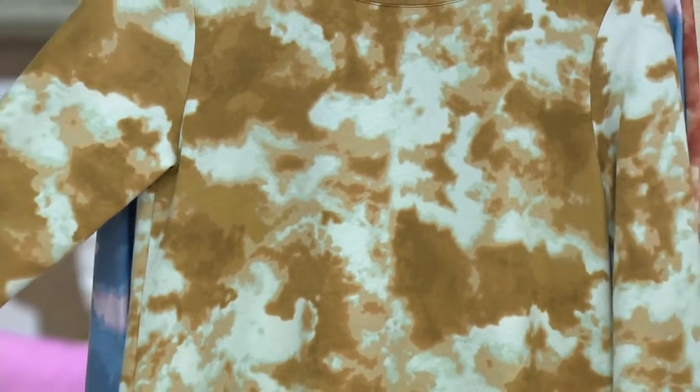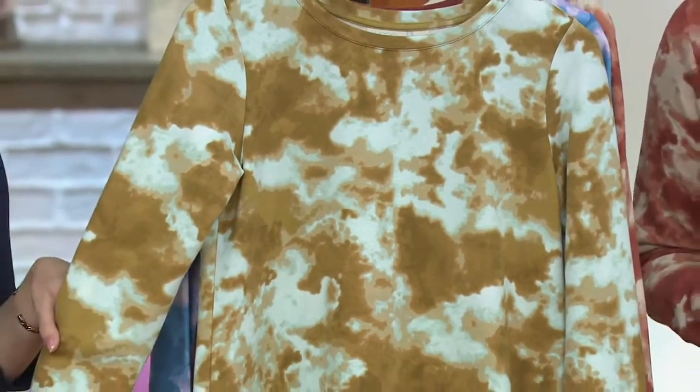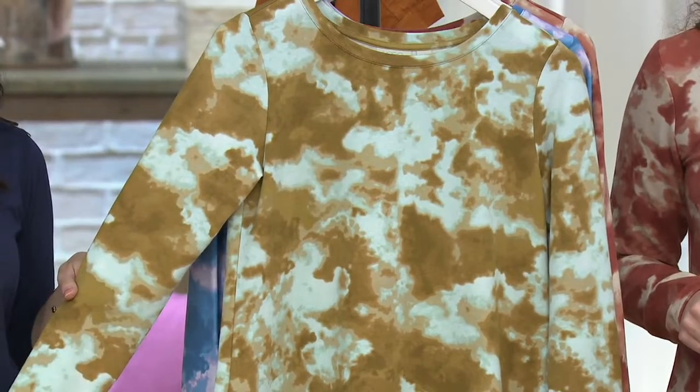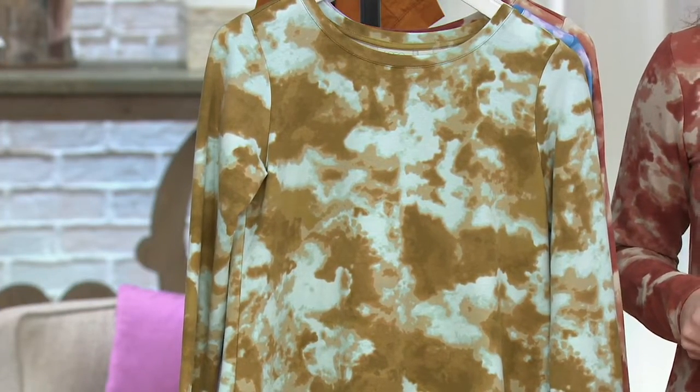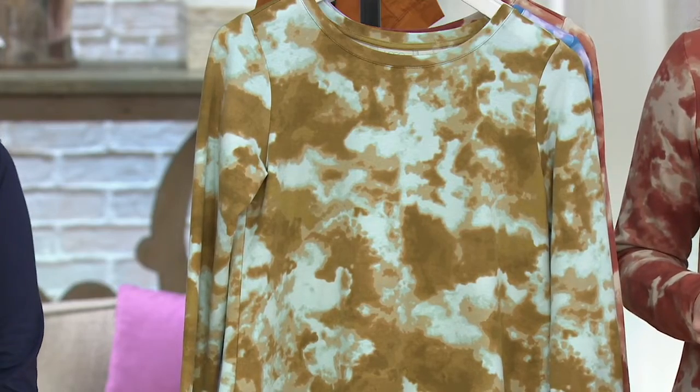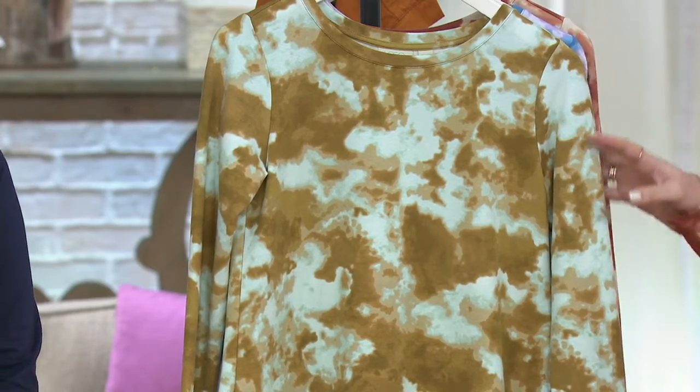The price on this top that I have on is going to go away at midnight, which, if you look at the time, it's 4 o'clock, so that's in 8 hours. But on a day where we're offering free shipping and handling, 4 easy payments on everything in the show, this is the time to get it. It's perfect for now, but also to walk into spring with.